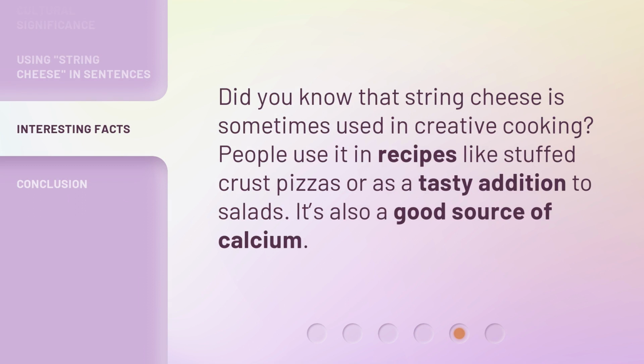Did you know that string cheese is sometimes used in creative cooking? People use it in recipes like stuffed crust pizzas or as a tasty addition to salads. It's also a good source of calcium.